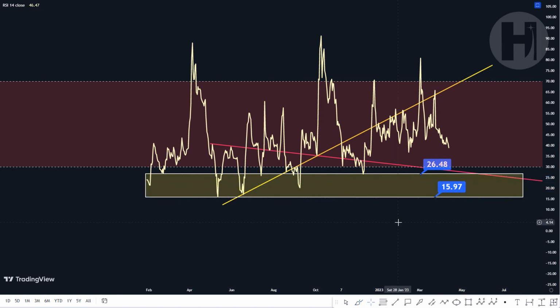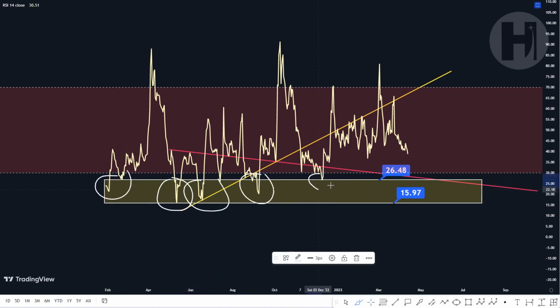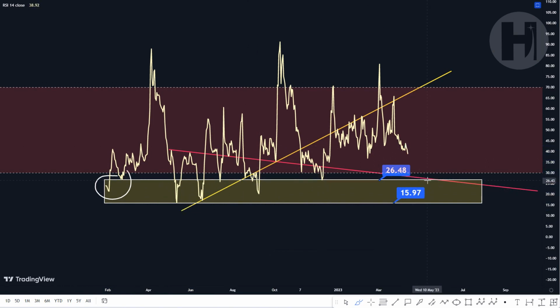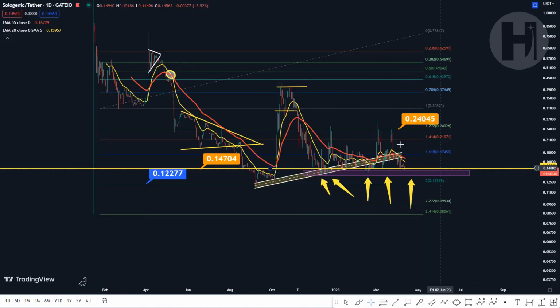Also, this support block on the RSI, so anywhere between 26.48 down to 15.97, that is an amazing buying opportunity. As you can see, every single time you were in this support block, you saw a move to the upside. So if you see a dip into that block, that's where you want to be dollar cost averaging, and perhaps that's where you want to be buying the most because that's the cheapest point. And I do want to switch over to the weekly chart now.